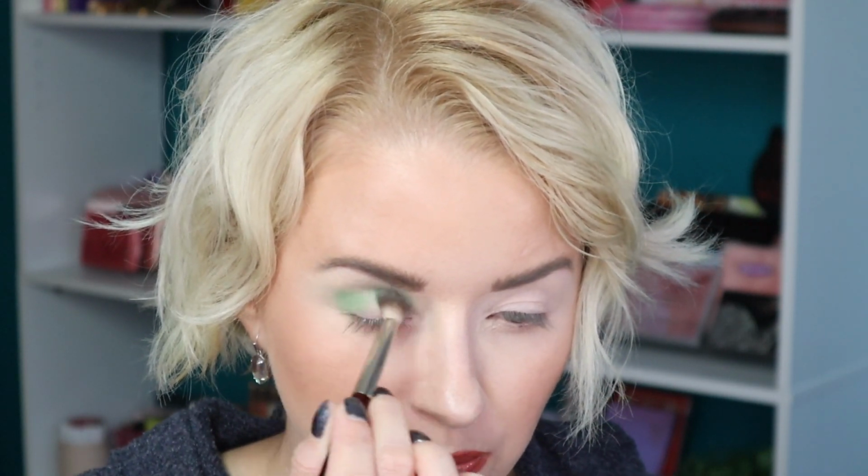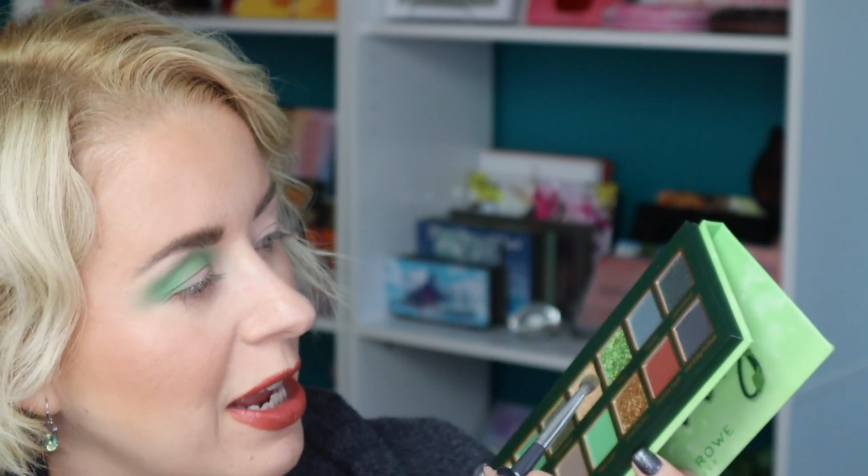All right, now I'm going to go in with this shade right here. The shade is called New Leaf. I'm taking that on a BK 202. Ooh, this is a pretty green. That is a very nice green. And it's just so easy to work with. It's very smooth. Beautiful. Now with an A504, also from BK Beauty, I'm gonna go in with this shade right here. The shade is called Not Today Batman.